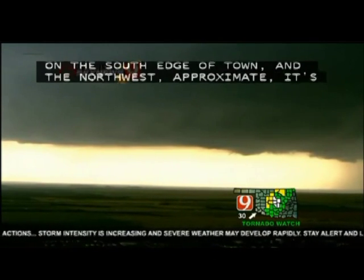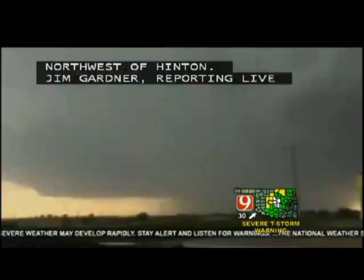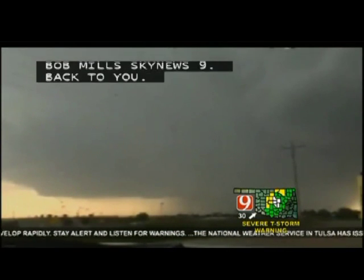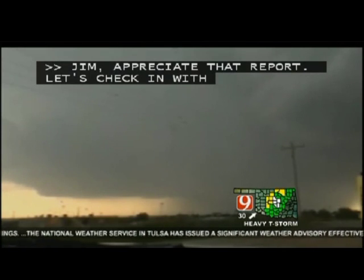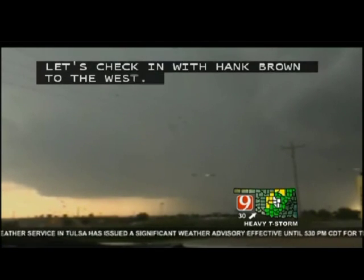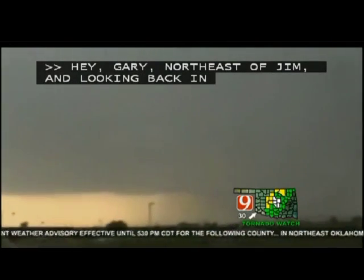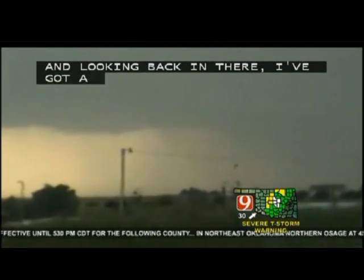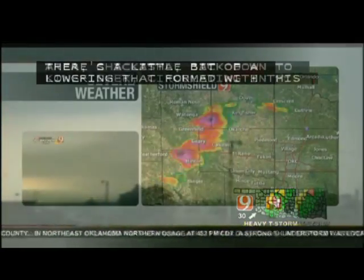And let's check in with Hank Brown just to the west, not too far from the Hinton area. So, Hank, go ahead. Hey, Gary. I'm just northeast of Jim and looking back in there, and I've got a zoomed-in shot. There's a little bit of a lowering that has formed with this storm. We can see the dirt that Jim was talking about. It almost looks like a grass fire, just where the dirt's been pulled into this storm, and then immediately south of the rainfall right here as we zoom in.